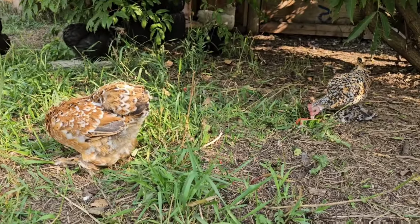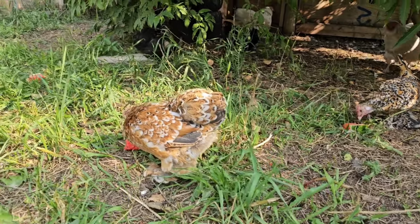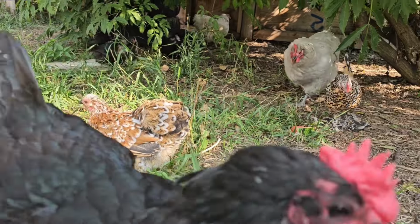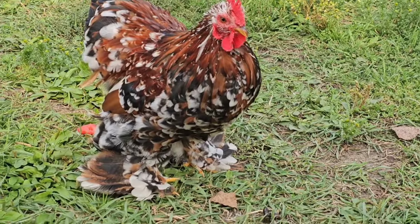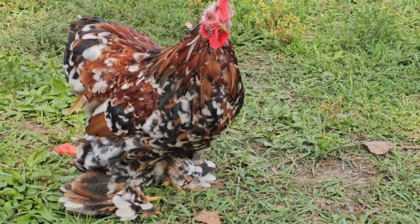You will see that they are smaller than your large breed. There's only one other breed smaller than them, which we don't keep, so I can't show you a comparison on them. But their roosters are even a lot easier to keep because of their calm nature and their quietness.